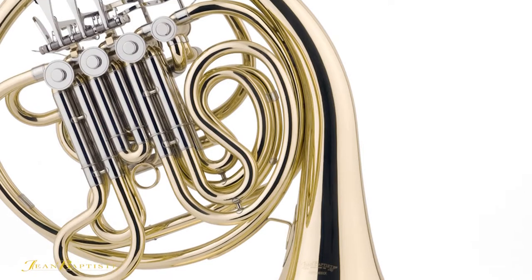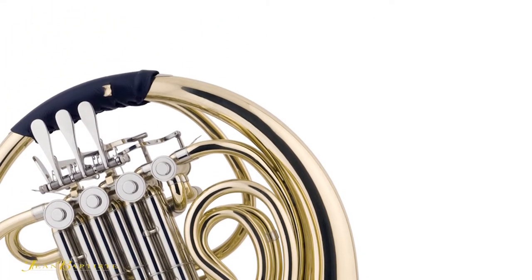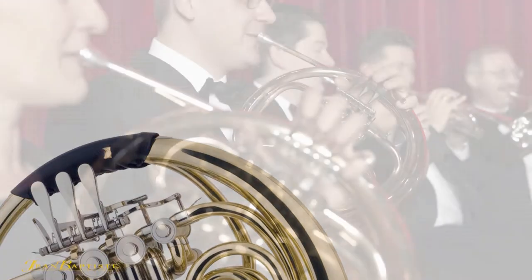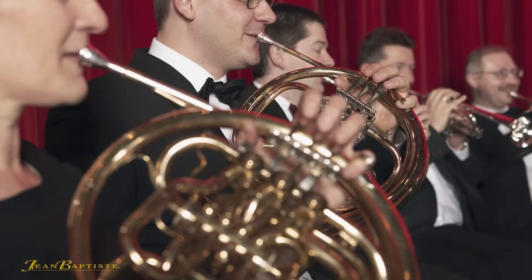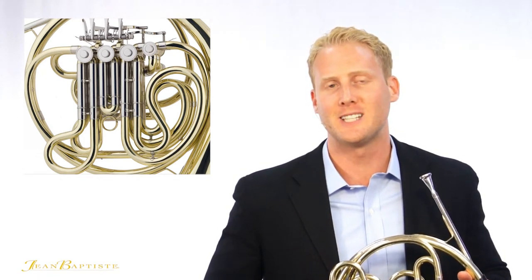The FH483 features an industry-standard bore size. This provides a superb tone with the perfect amount of resistance for both novice and seasoned players. The Jean Baptiste FH483 Double French Horn features a second set of tubing, enabling musicians to change the key of the horn from F to B flat, making the FH483 a feature-rich double French horn at an exceptional value.